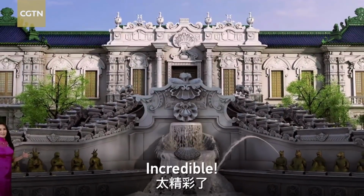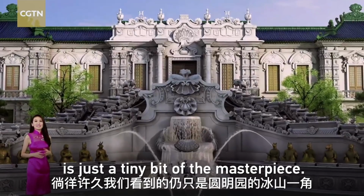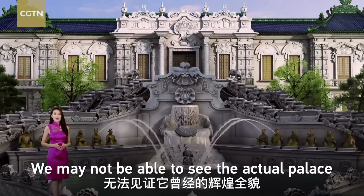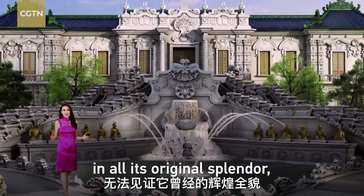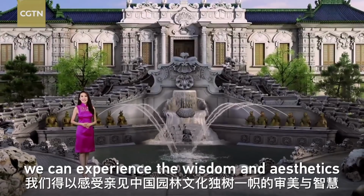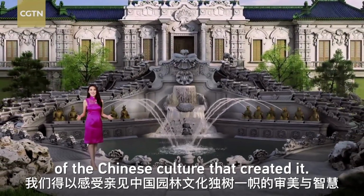Incredible! What we saw just now is only a tiny bit of the masterpiece. We may not be able to see the actual palace in all its original splendor, but through virtual reality, we can experience the wisdom and aesthetics of Chinese culture that created it.